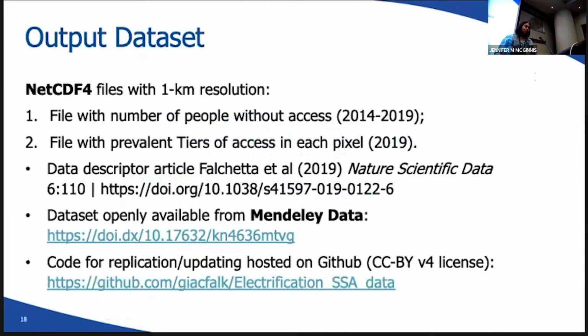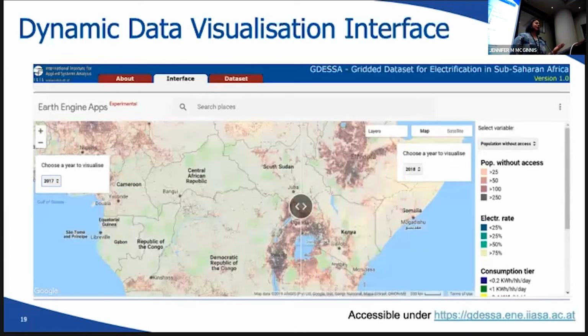And so we created this output data set, which then gives you the number of people without access over the period from 2014 to 2019. And then, as I said, not just access to data, yes, no, not just binary, but really determining the access by tiers. So less access, more access. And this data is openly available. It's hosted on our website. And we have a dynamic data visualization interface that you can go and really zoom into specific spots to try to get a better sense of what's happening in these different regions and how it's changed over time.